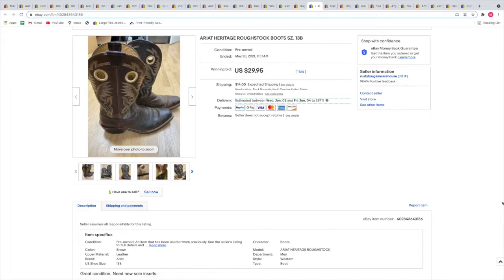We got the Ariat or Ariat. I'm not exactly sure how to pronounce it, but it's boots, folks. That's all it is. You can tell by looking at it. Brown boots. And they were in real good condition, guys. I paid roughly, I think, $8 for these. I was hoping they'd sell for more, but again, I was impatient. I just wanted to get them moved out. Taking up space. They were quite large. 13B. It was size 13.